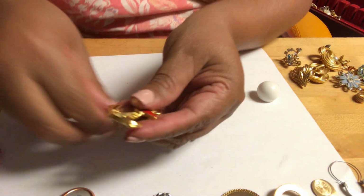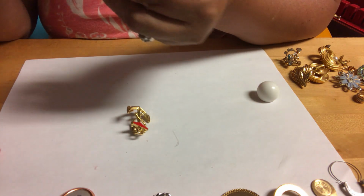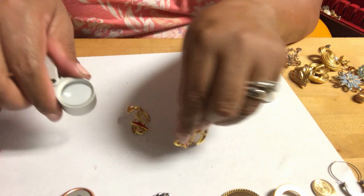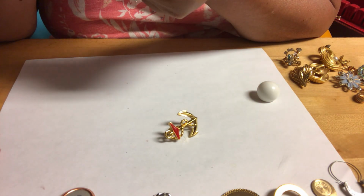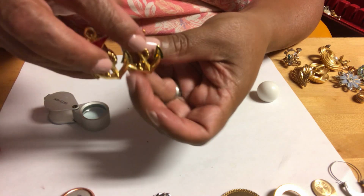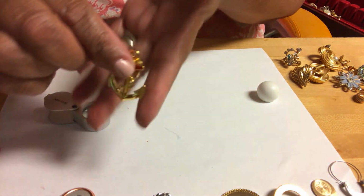Look at this one. These are nautical with a red enamel, and these are Avon. Yep. Yep, these are Avon. Anchors with enamel detail.